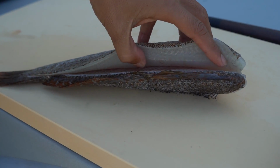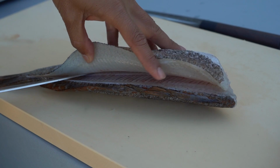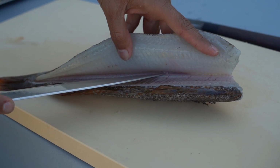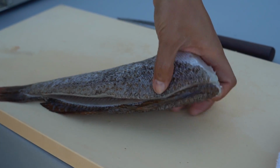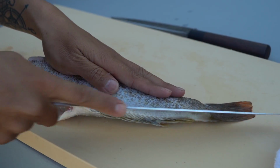So now you can lift it a little, and then ride up that middle bone a little. So you go. Now that middle bone is all fully exposed. Now I'm gonna turn the fish. Do the same thing. First cut is always just the skin.